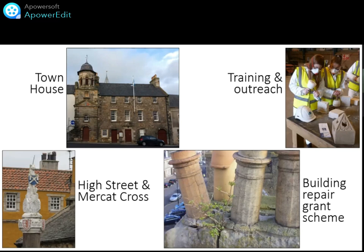Next, we have the A-listed townhouse, which is going to be repaired and redeveloped to make it more accessible. So it'll become an accessible community hub run by and for the community.